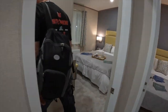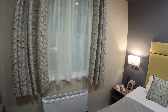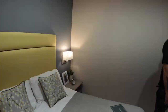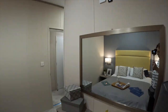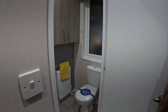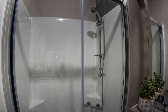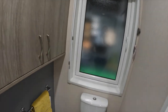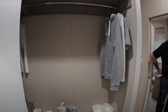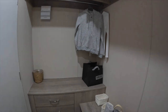Main bathroom. Main bedroom. Right. Sweet. There is. Here's the shower. Big shower. Nice big window. Nice little changing area. Very good.